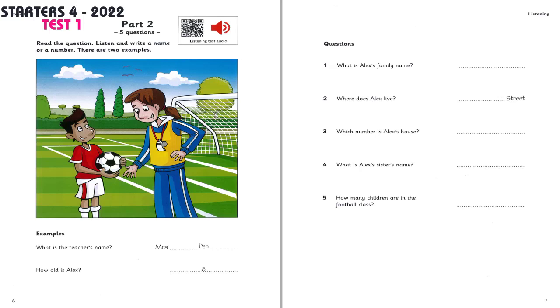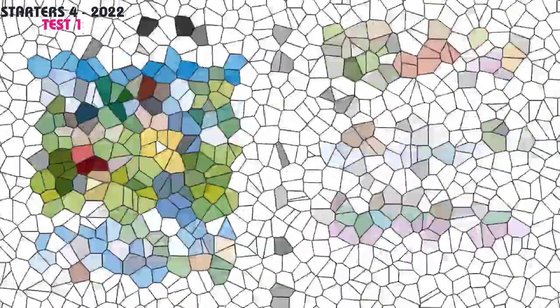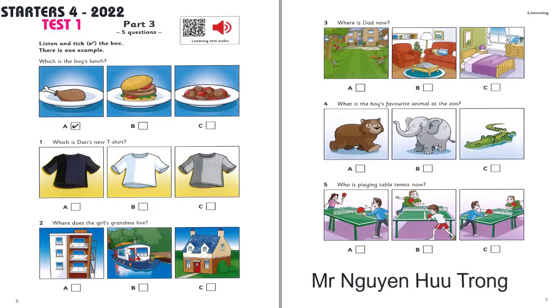That is the end of part 2. Part 3. Look at the pictures. Now, listen and look. There is one example. Which is the boy's lunch?